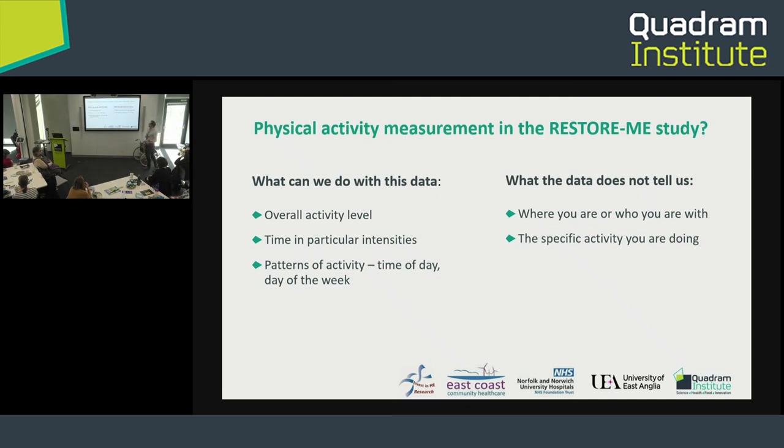And it also won't tell us what you are doing. It won't tell us the particular activity, the type of activity you're doing. So you could well be walking the dog, you might be in the shops, you might be in the swimming pool, you might be just doing some activity at home. We don't need to know that for the purposes of the trial, and this device won't measure that, won't tell us that.